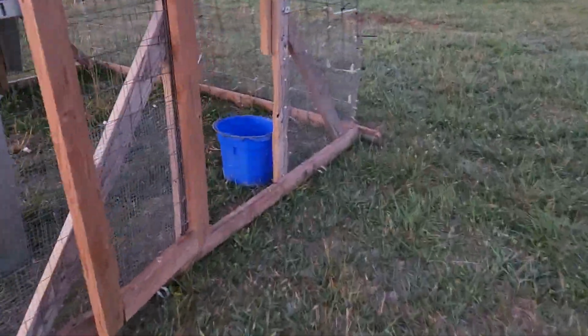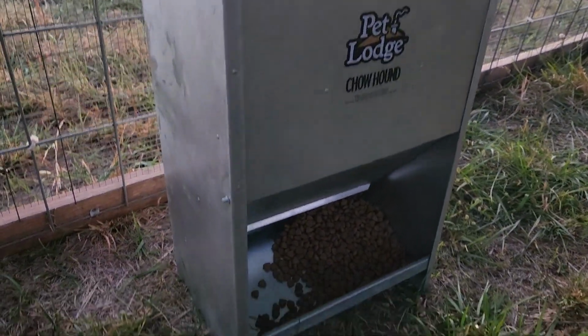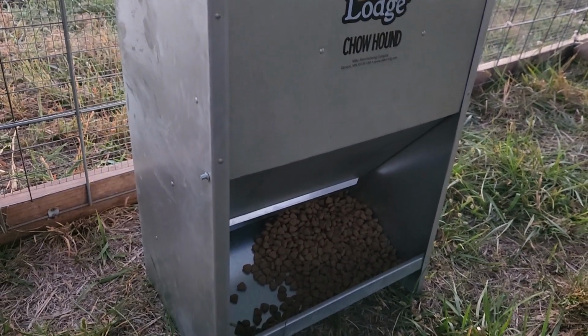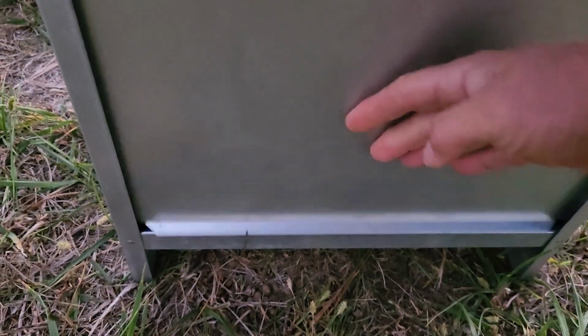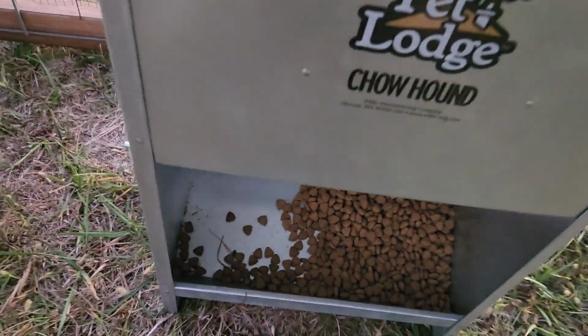We're actually starting to train them to this dog feeder. Got the Pet Lodge Chow Hound. So we're keeping that door open for right now, just so they get to know that's where the food is. This door actually folds down. It's just held right now with the magnet. So that'll be good, so at some point they can do that. We're leaving it open for now, so they can learn that.